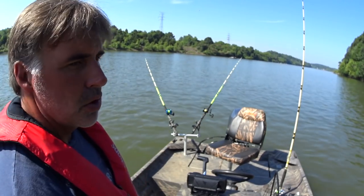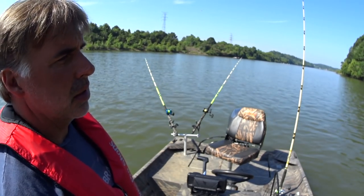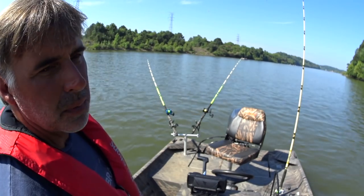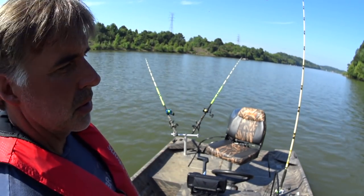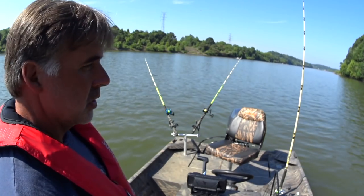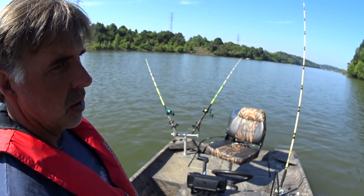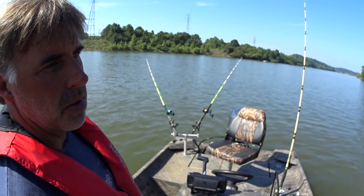All right, people. Twenty minutes in, things are looking grim. I'm getting these little teeny tiny pecks, making me wonder if I've got any bait left at all, other than just the skin. When you can't get even an eating-sized catfish at Fort Loudoun Dam, oh, man. It just don't get no worse than that right there.